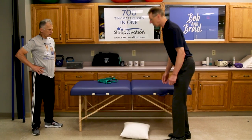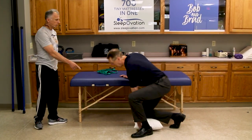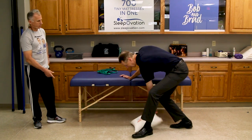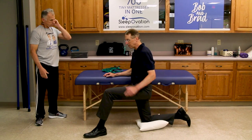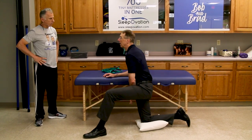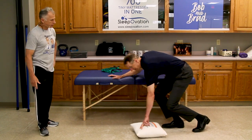I'm just going to throw a pillow down to protect my old knees. So all you're going to do is stretch this muscle right here. Why don't you show them the other way, so they can see it better?